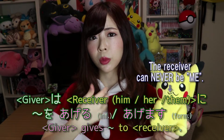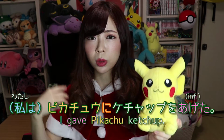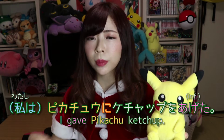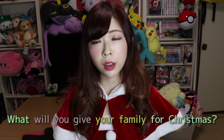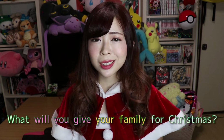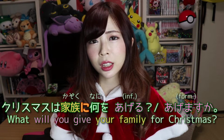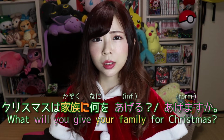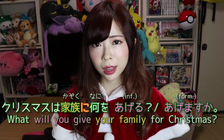So if the subject is 私, but still giving it to someone else, we say あげる. So 私は or without 私はピカチュウにケチャップをあげた. So you'd still use the verb あげる when you want to ask what will you give your family for Christmas. You'd still say クリスマスは家族に何をあげる?